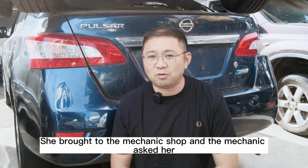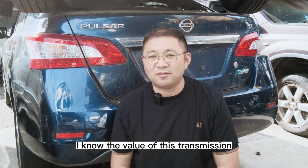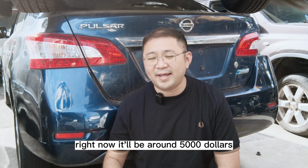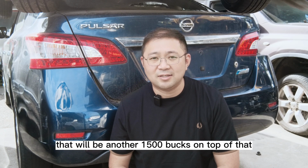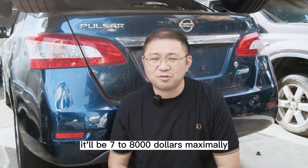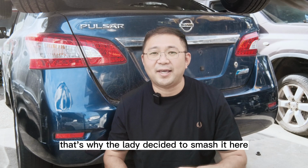She brought it to the mechanic shop and the mechanic asked her to replace the transmission completely. I know the value of this transmission. This Nissan CVT transmission, a used one, will cost you around $4,000 before COVID. Right now it'll be around $5,000, plus the installation, that'll be another $1,500 on top of that. So if you want to replace this transmission completely, it'll cost you roughly $6,000. But this car in the market right now will be $7,000 to $8,000 maximum. That's why the lady decided to smash it here.